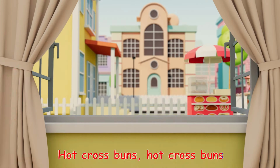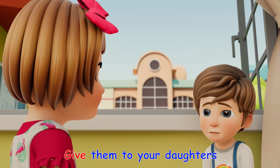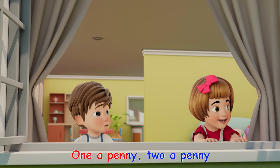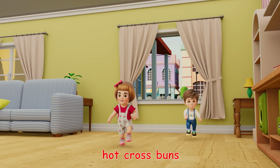Buns, one a penny, two a penny, hot cross buns. One a penny, two a penny, hot cross buns. Give them to your daughters, give them to your sons. One a penny, two a penny, hot cross buns.